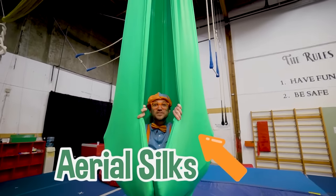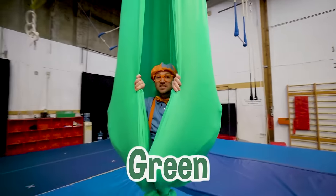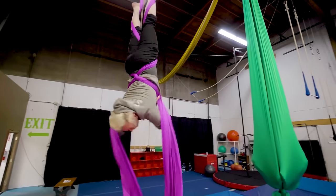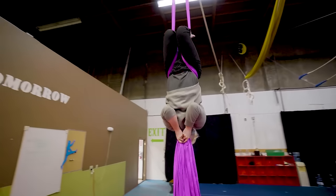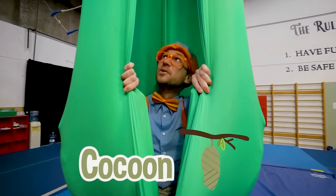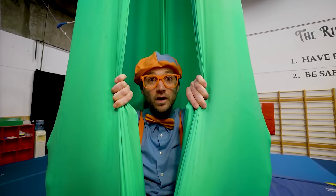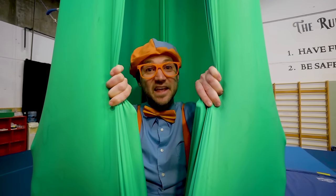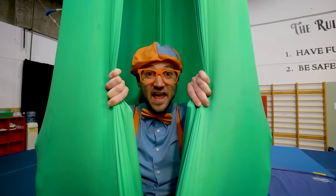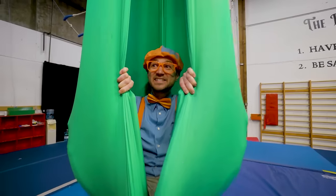These are called aerial silks. Whoa, they're so cool. Yeah, and I am in a green silk and Max is on a purple silk. Whoa, check it out. It's like I'm in a cocoon. Can you think of an insect that hangs out in a cocoon? Yeah, they start as a normal insect, then they go in a cocoon, they go through metamorphosis, and then they turn into a butterfly! Yeah! I'm a caterpillar! Look at Max! He's the butterfly!